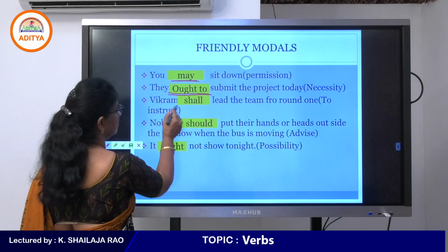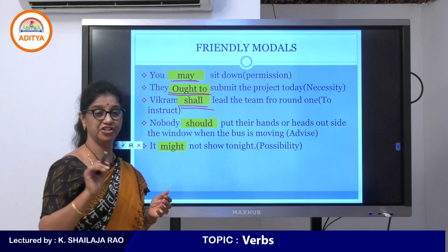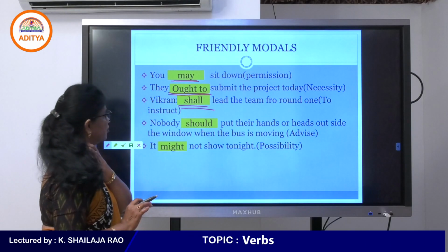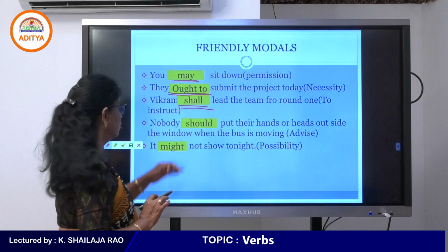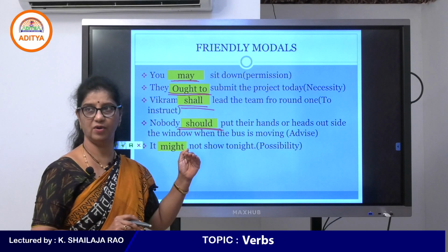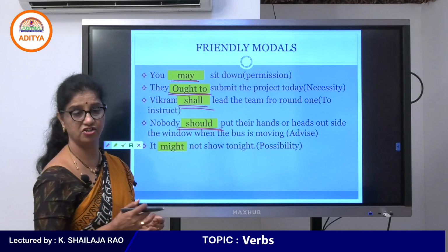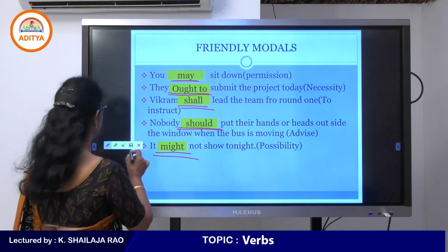So Vikram shall lead the team from round 1. Instruction. You shall not go out in the break, or you shall go out only during the break. It's an instruction. Shall is used for instruction. Nobody should put their hands or heads outside of the window when the bus is moving. So here it's more or less like an order because it's very dangerous. It's a sort of advice, but more strong advice. And then, it might not show tonight. So there's a possibility that some star might not show tonight, or there might not be a show tonight. So these are friendly modals.